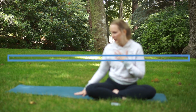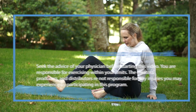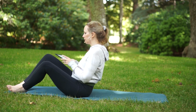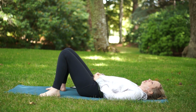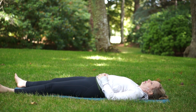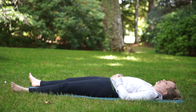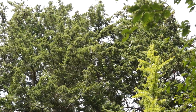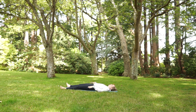You're not going to need any props for today's class. And we're going to start by resting back for some centering. You can lie on your back with your knees bent and your feet flat on the floor, or you can lengthen your legs out long. So begin by feeling the support of the earth underneath you, and let all the tension in your body sink down and into the earth.